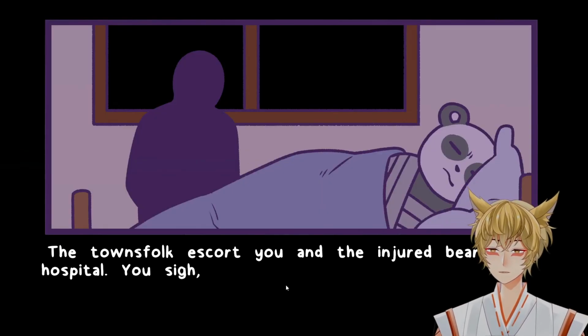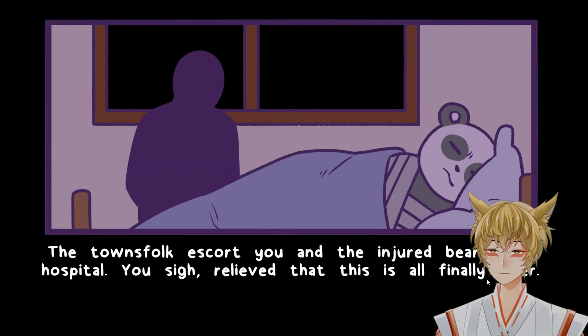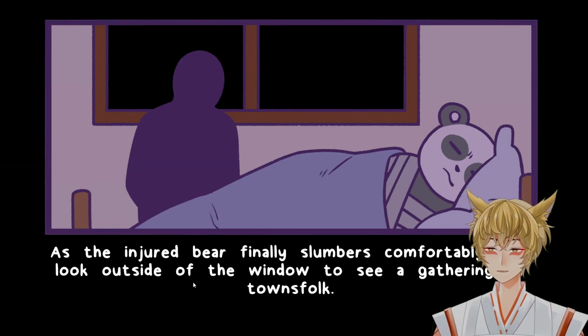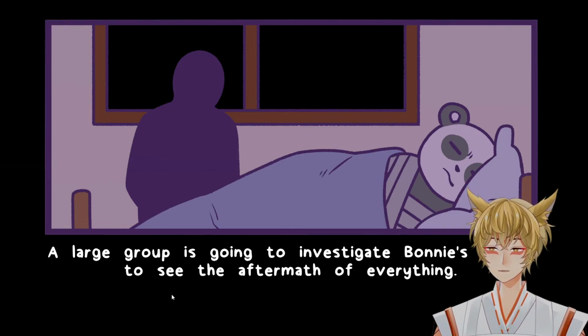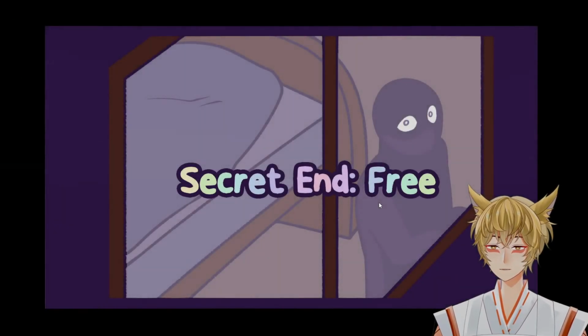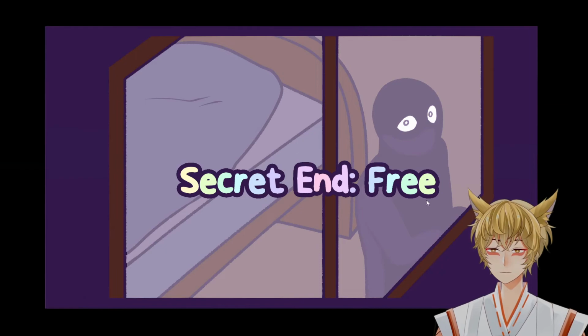The townsfolk escort you and the injured bear to a hospital. You sigh, relieved that this is all finally over. As the injured bear finally slumbers comfortably, you look outside of the window to see a gathering of townsfolk. A large group is going to investigate Bonnie's bakery to see the aftermath of everything. Secret ending.